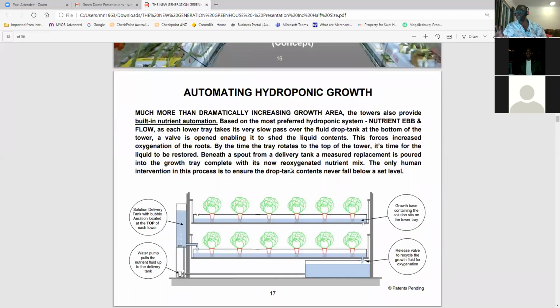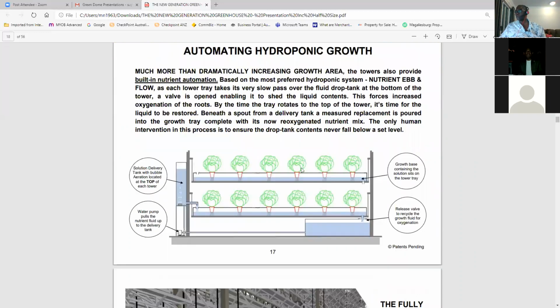Even the nutrient formulation is automated, and that's what it looks like. You have a solution delivery tank and the water pump, which pulls the nutrients up. There's also a release valve to recycle the growth fluid for oxygenation. The key thing is that the plants must have fresh oxygen as they grow, and that's where the critical difference is.